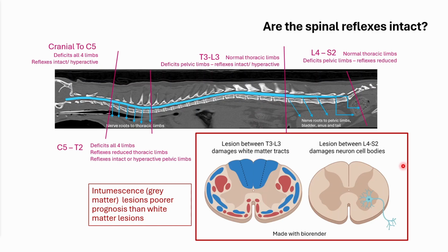knowledge to have. So when we damage these white matter lesions, this axon potentially has, as long as there's not too big a gap, the prospect of repairing, or there may be some compensation. But if I damage the grey matter and I damage that cell body, then that is not going to regenerate, and so that has a much poorer prognosis. So as a general rule, if the animal has lost its reflexes, then there is a poorer prognosis for improvement.